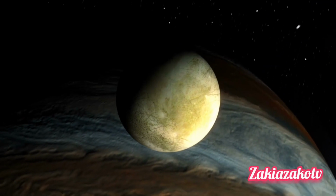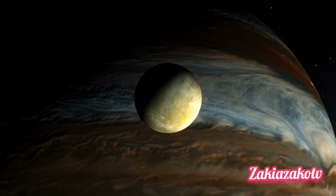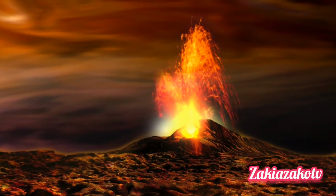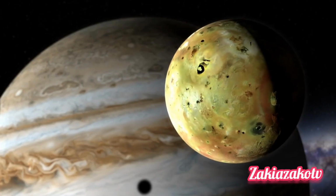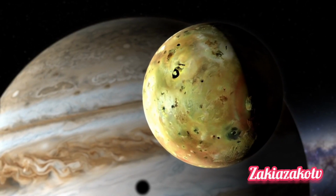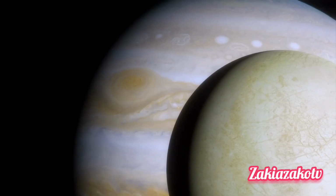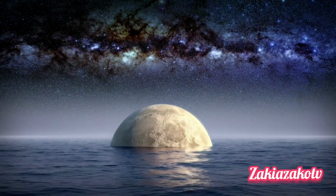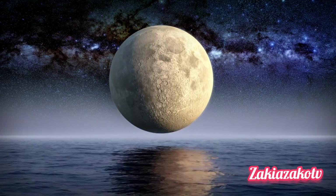Io, while being pretty much inhospitable, is intriguing for other reasons. Absolutely riddled with volcanoes and incredibly volcanically active. Sometimes nicknamed the pizza moon, it's actually bright yellow because it's covered with so much sulfur. Meanwhile, Europa boasts a vast subsurface ocean that's long been theorized to host alien life.